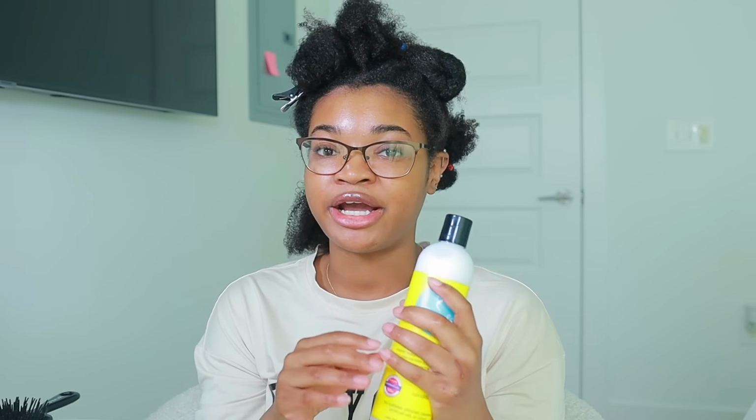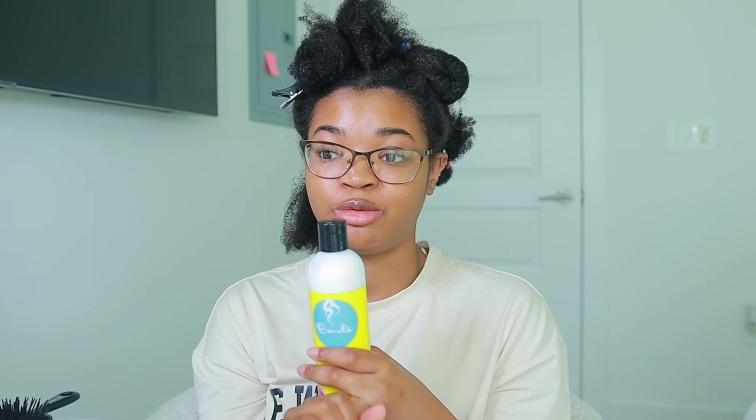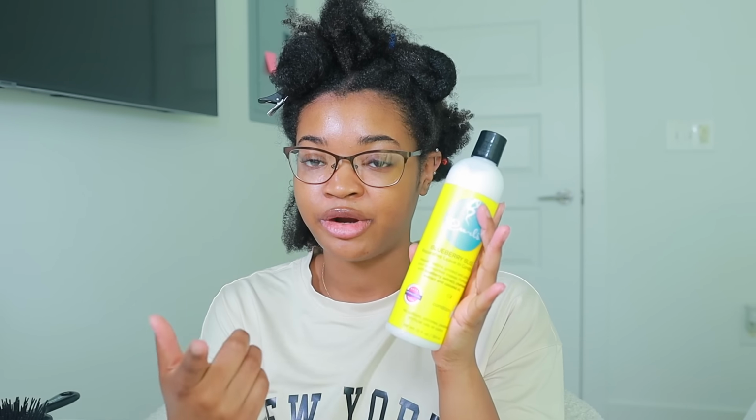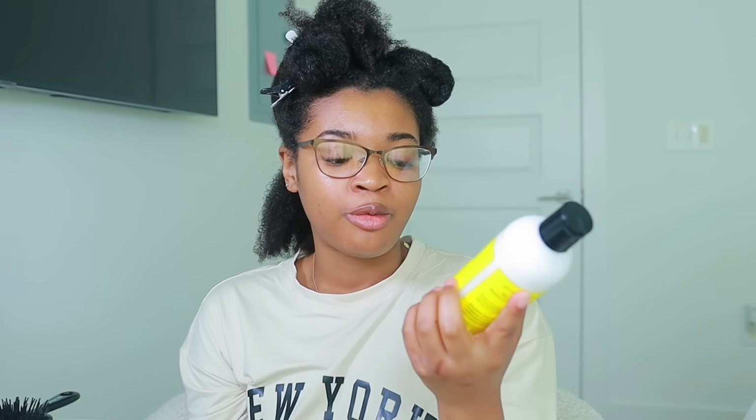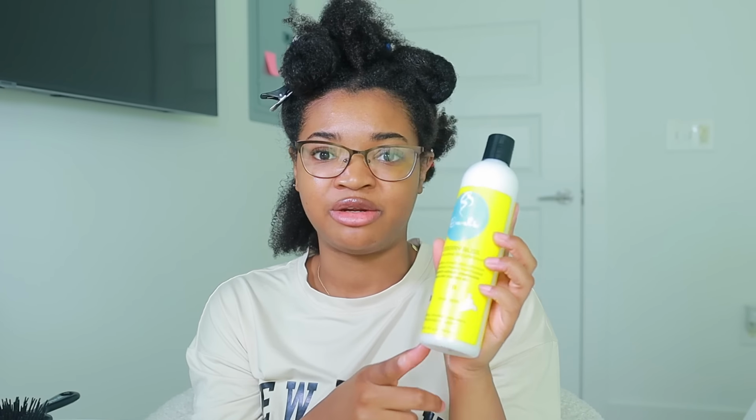Now, I personally feel like if you are going to invest in any product at a higher price, it will be the leave-in conditioners or the hair butters that you put in your hair, because that's gonna help keep your hair hydrated, and that's gonna reduce breakage, and that's gonna help you retain length. So out of anything that you would spend your money on, this would be the one thing I'd be like, yeah, you can go a little bit pricier with this. And in fact, when I used to buy this product, they had it in an 8-ounce bottle instead of a 12-ounce bottle, and it was about the same price.